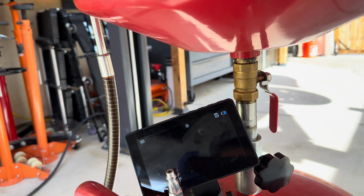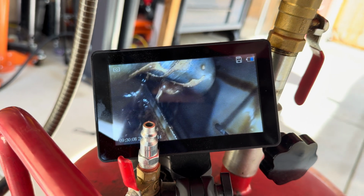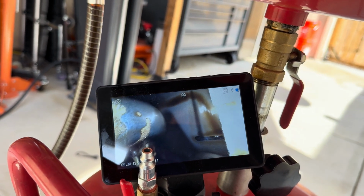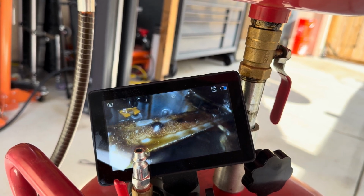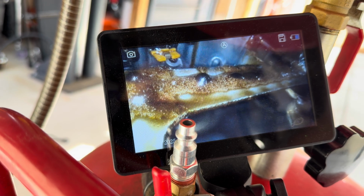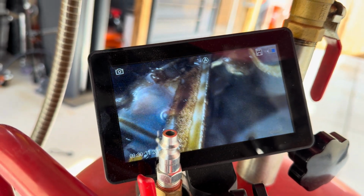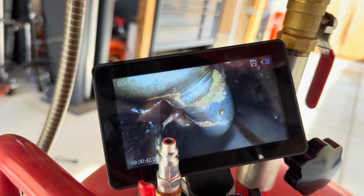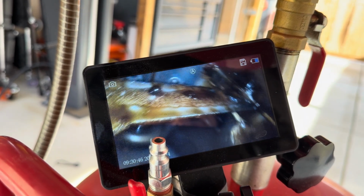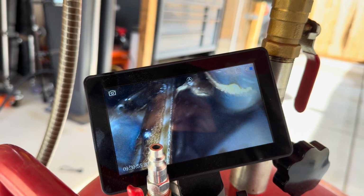All right, well, she's almost drained. We'll take a gander inside. See what she looks like. Interesting. A little bit foamy in there. It looks pretty clean. I'm curious what that foam is though. Huh. Oil's a little foamy. I'm not really sure what that is. I mean, that looks like foam. I don't know why it came out so foamy. That's kind of unusual. That's the first time I've seen anything like that.